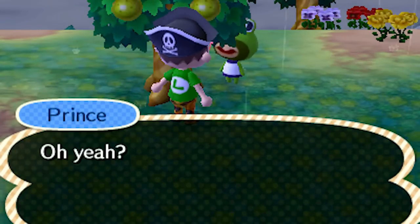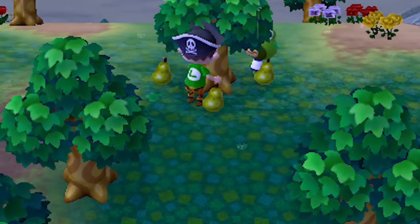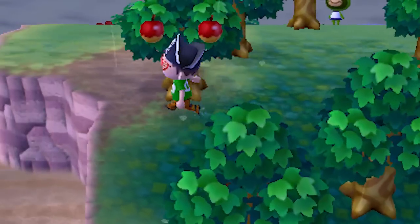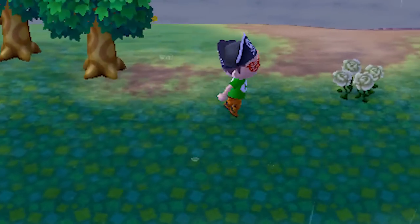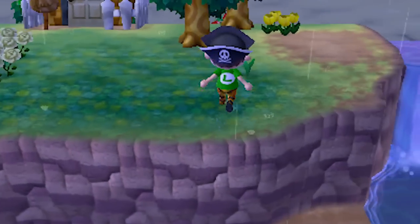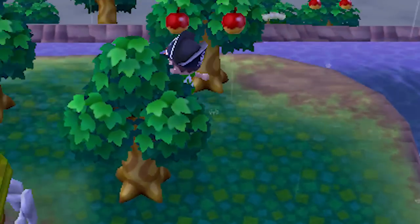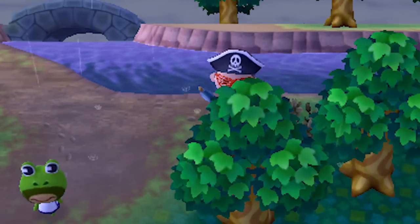Never mind. All right, I want to shake this tree. There we go. These are mine. Excuse me. All right, I'm gonna sell those, of course. So what am I doing here? Well, I want to go down by the waterfall, and I guess that means I gotta be down there to fish, I think. Not entirely 100% certain on that, but oh, this plant needs water.